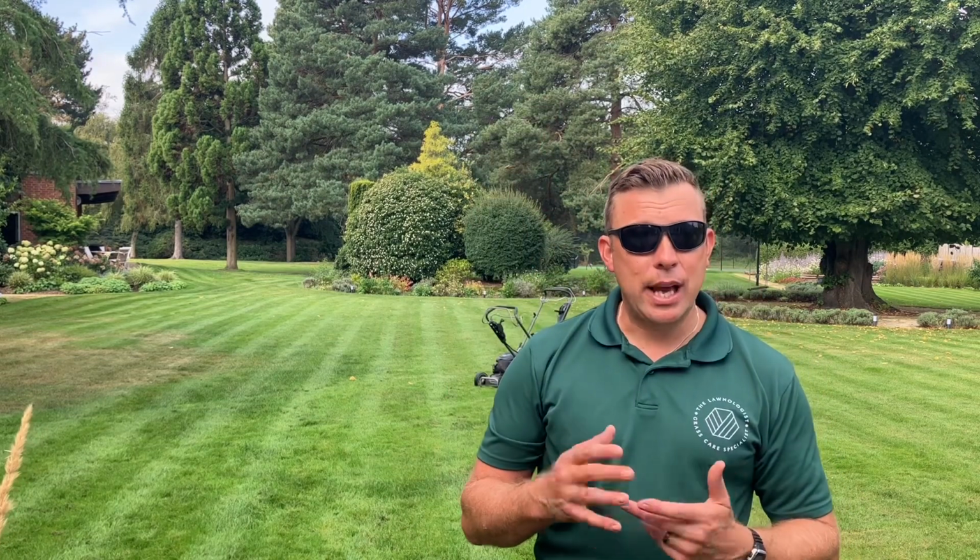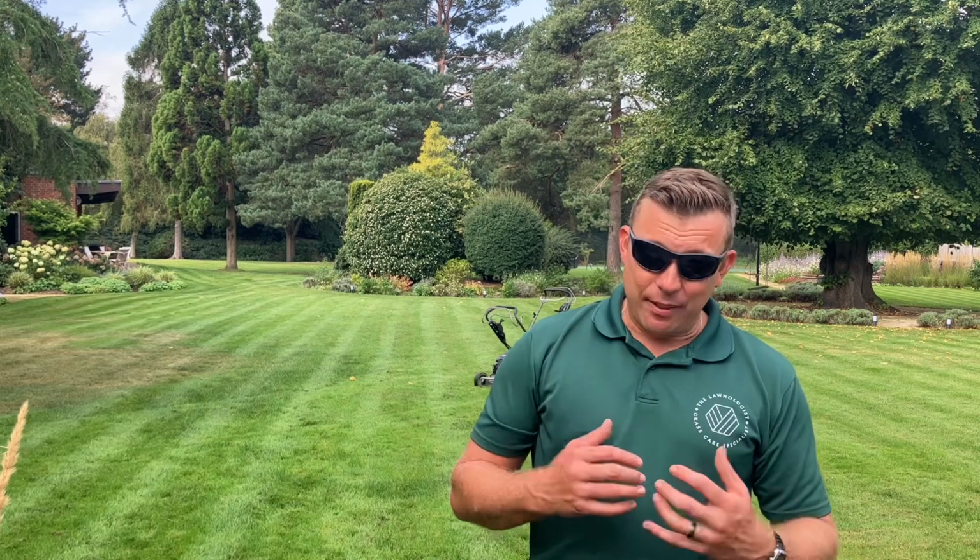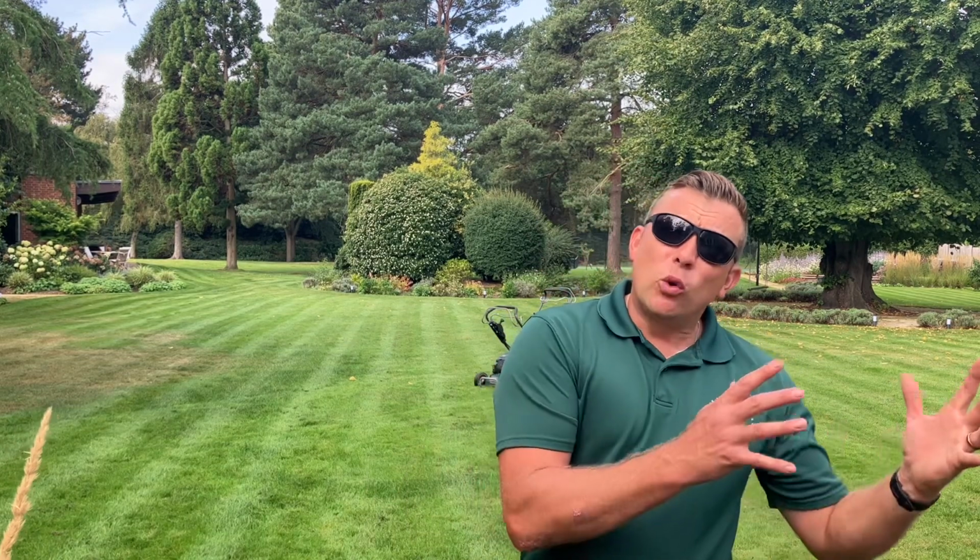It is a big space and it is quite healthy already, which is a good sign. However, there is quite a bit of subsurface thatch. That means we need to get rid of that. The reason we need to get rid of that is because it'll make the grass even healthier, but it's also less hospitable for chafer grubs.